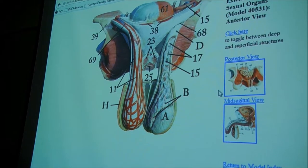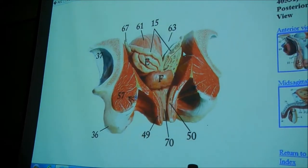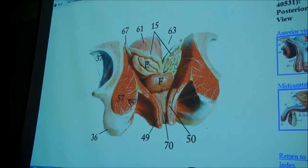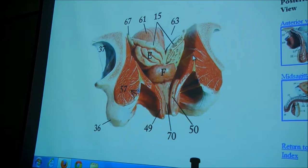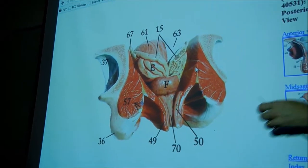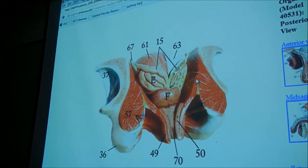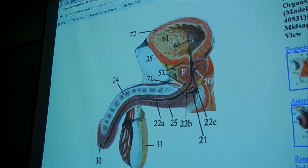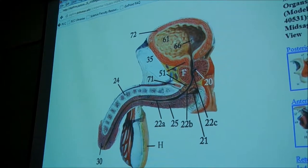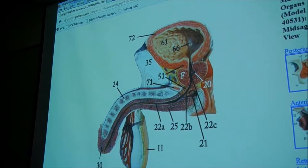So what's that gland behind your bladder that looks like a funny acorn or honeycomb or something? What's that one? Seminal vesicle. So it's like a honeycomb or whatever. A seminal vesicle. That comes first. And then this one, number F, is prostate. And then on some of the models, they don't show this one. But 21. What's 21? Bulbo-urethral. Or Cowper's, they're synonyms.